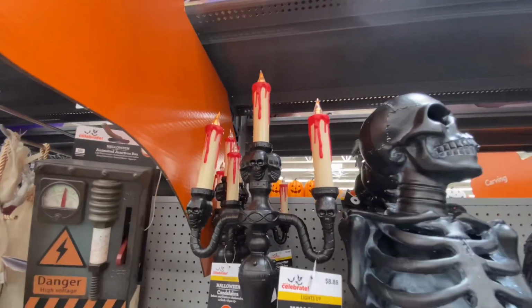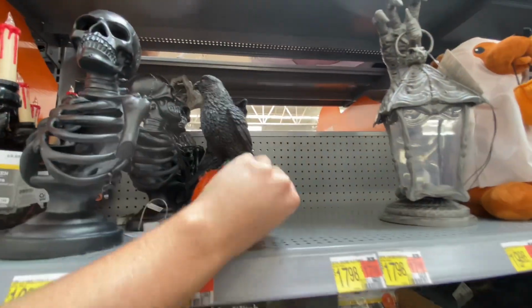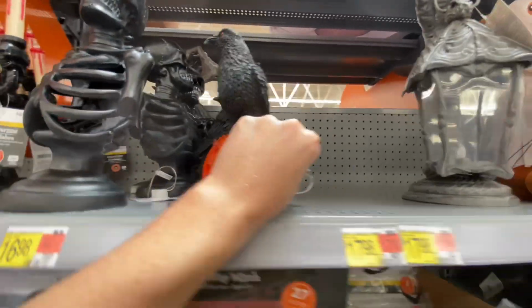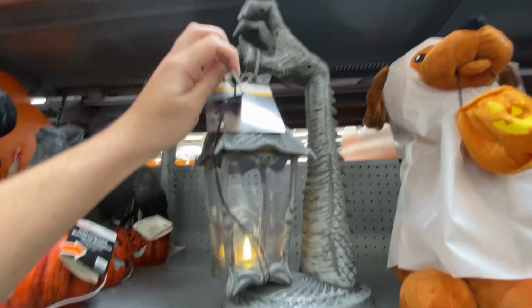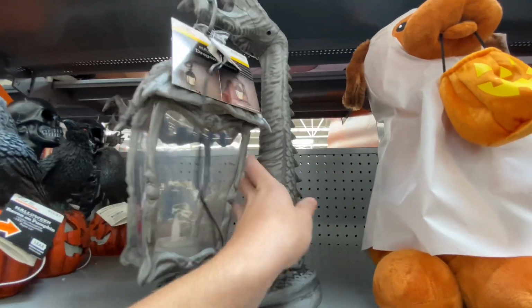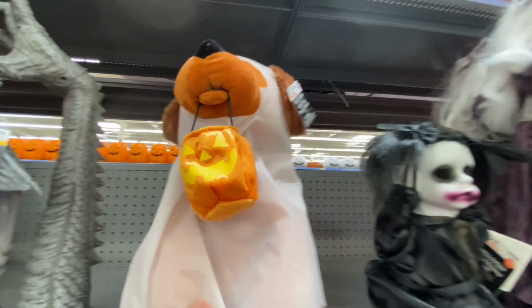Candelabra. You know, pretty standard spooky stuff. You have the skeleton, who I know we've seen at other places. Here is a raven on top of a jack-o'-lantern. Oh, it changes color too in the jack. That's kind of creepy. It's a hand holding up a lantern. I wish the lantern was a different color plastic. It all kind of looks the same. Kind of looks like a dragon hand or something. Yeah. Oh, there we go. Dragon lantern. Here you have a little porch dog.